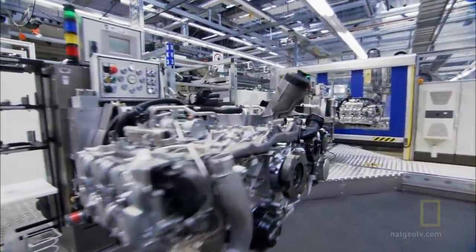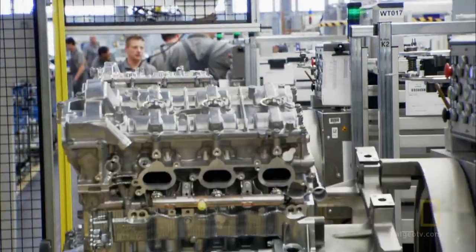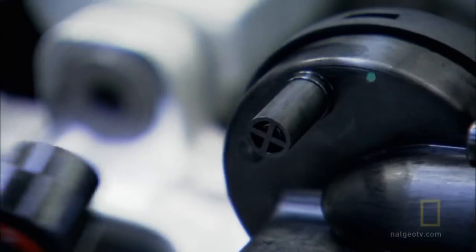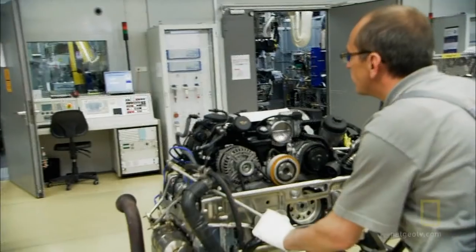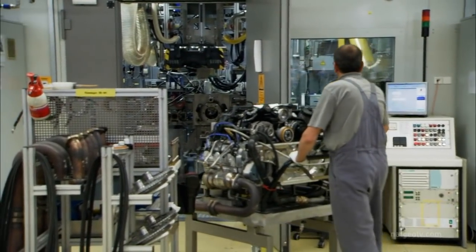Those famous flat six-cylinder engines are made in the factory's engine assembly area. In Stuttgart, we build in total approximately 500 engines per day. Every 3 minutes, the plant completes a flat six engine. The plant makes more than 20 different versions of its flat six cylinder engine, ranging from 255 to 535 horsepower.